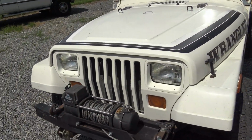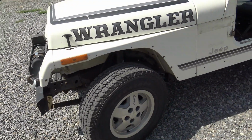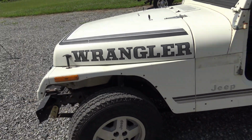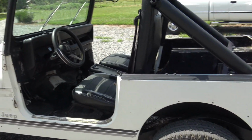So first things first, let's take you around Daisy and we'll talk to you a little bit about her. She has a winch on her, but the winch is not working right now. That's one of the gremlins we've got to work out. Four-wheel drive works good. The fender flares, I don't know if they fell off or if they rusted off or what happened, but all the fender flares have been removed from Daisy.